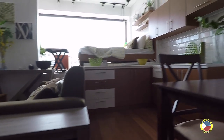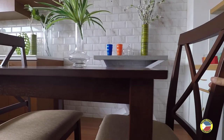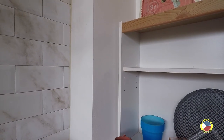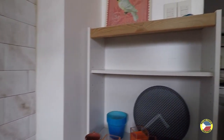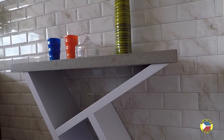This side table, a coffee table, is 2,400 pesos. This two-seater dining table is 8,000 pesos. It's made of wood, with cushion. And here you've got this small kitchen stand cabinet for 3,850. That white small stand has drawers and storage underneath. You've got this modern design accent table, 5,250.